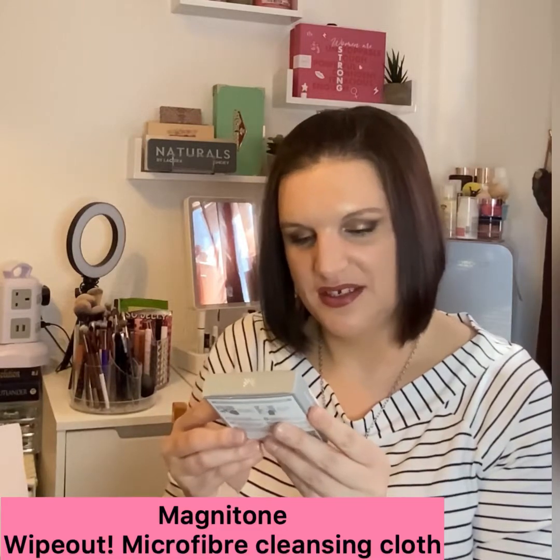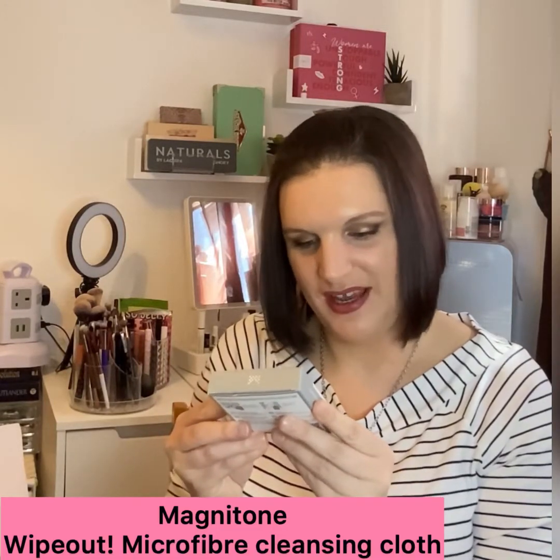The next item we have here is from the brand Magnitone London, and it's the Wipeout, the amazing microfibre cleansing cloth, and it removes makeup with just warm water. Now I like these because I use these to remove my makeup with my cleansing balm, and I think these are absolutely fabulous. This is so soft, and I just go in with my cleansing balm and then dampen the cloth down and then go all over the face, and this is going to be really, really nice.